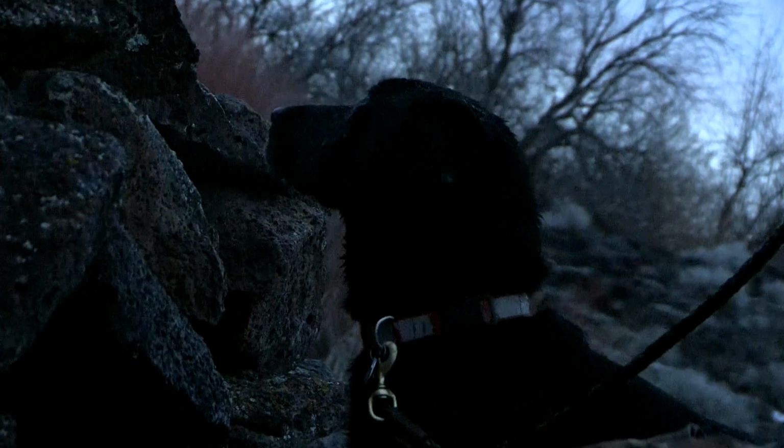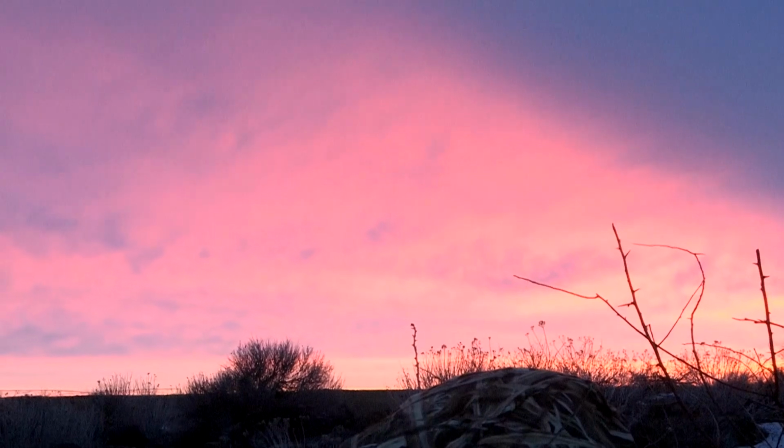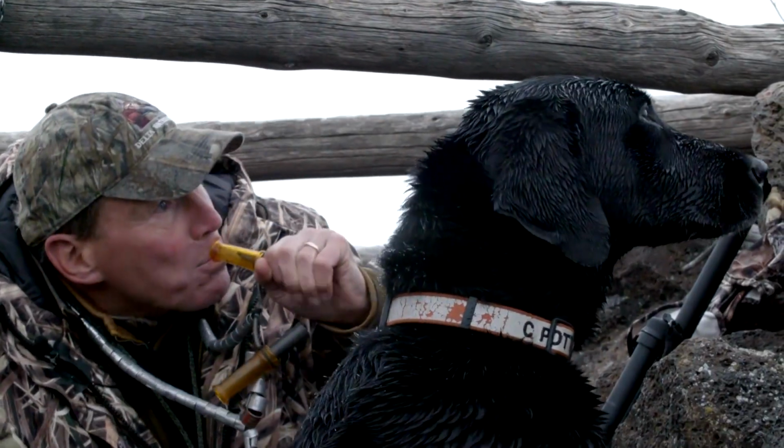All we need are a few ducks. We've already had a fine morning. We saw the sunrise. Makes you want to stand up and sing God Bless America. The conservation movement, though, needs to understand that people who hunt are the drivers. And if we weren't sitting here doing what we're doing, these birds, by and large, wouldn't be here.